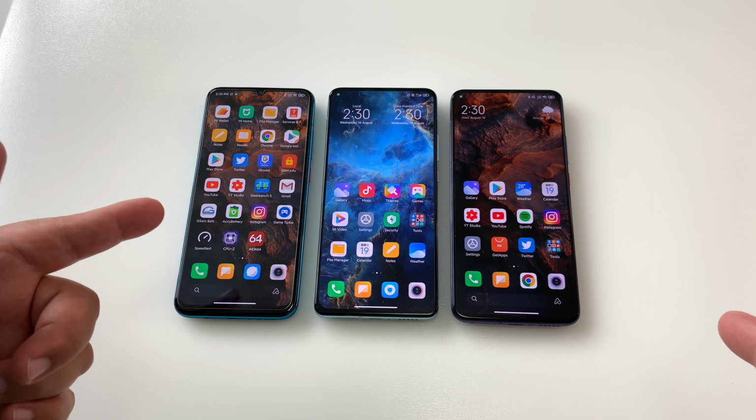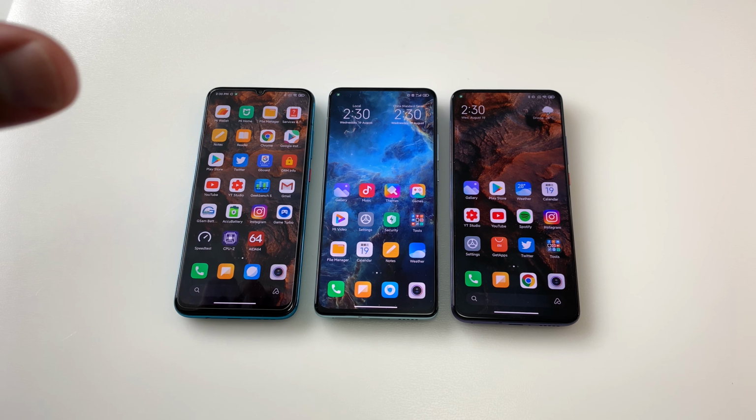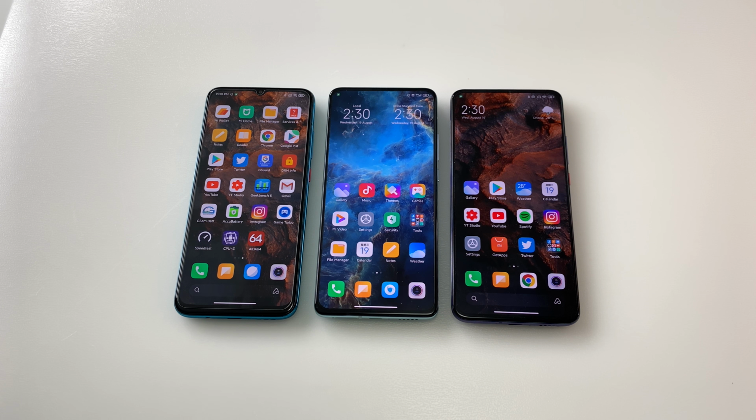Hope you're enjoying this epic comparison, guys, spanning over a number of days. And all in all, guys, I think these are all 3 incredible devices from Redmi. You can't go wrong with any of them.